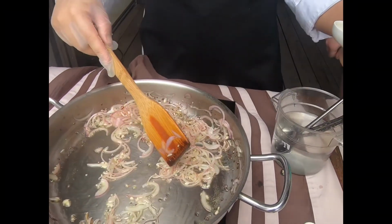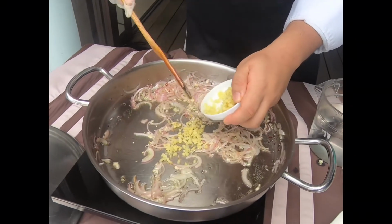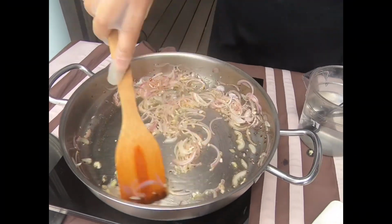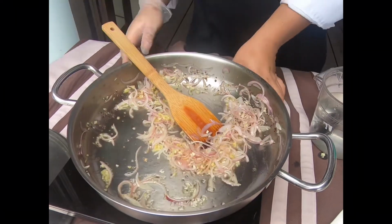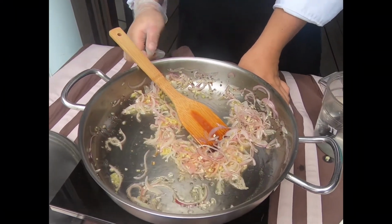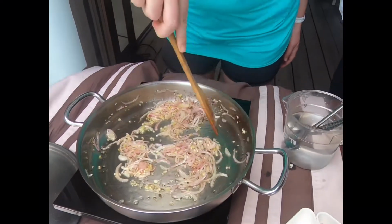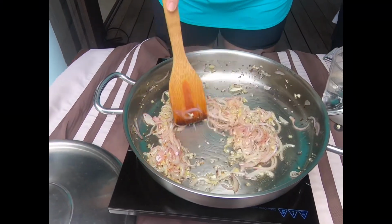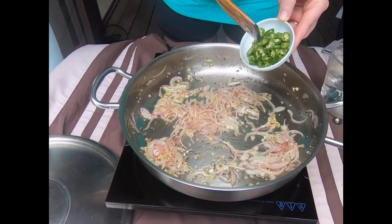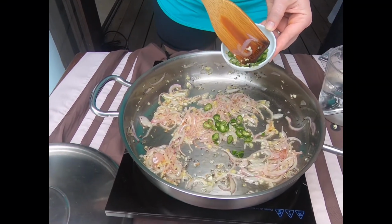So this one, the ginger? The chopped ginger. And add some also. You can add more if you want it more spicy. Okay, exactly. Let's see, how about half? Yeah, it's okay.